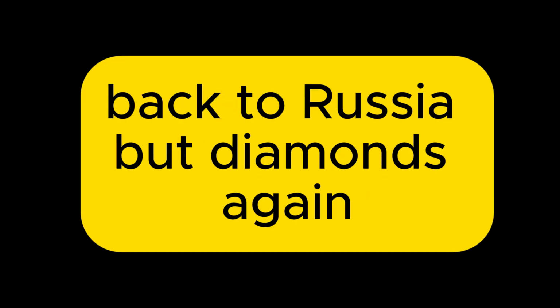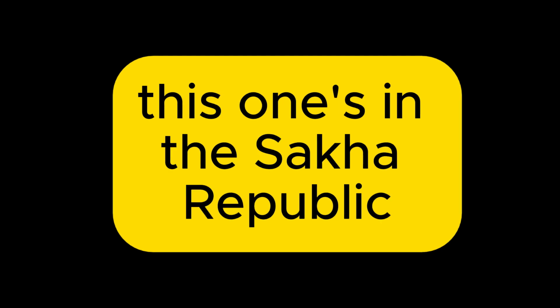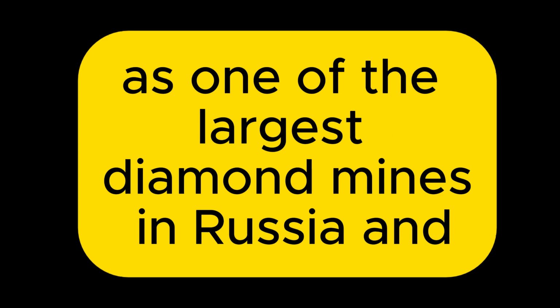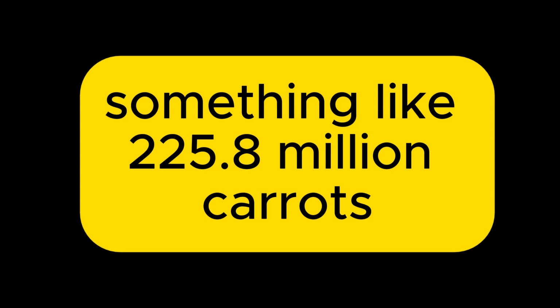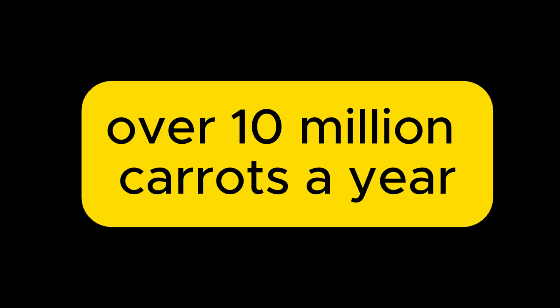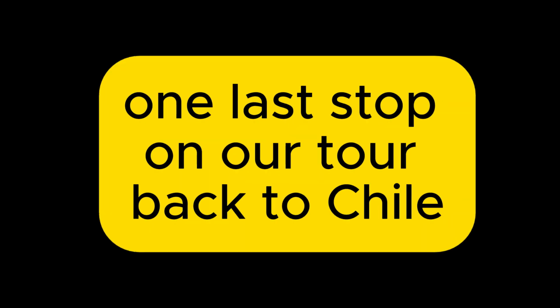Truly. Okay, back to Russia, but diamonds again. The Udachnaya diamond mine. Right, this one's in the Sakha Republic, like Mirny, another major player on the global diamond scene. It's listed as one of the largest diamond mines in Russia, and indeed in the world. And the reserves are estimated to be huge. Something like 225.8 million carats. Wow. And the annual production capacity? Also impressive, over 10 million carats a year. Clearly a very, very rich deposit.